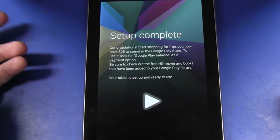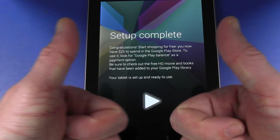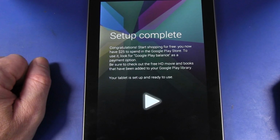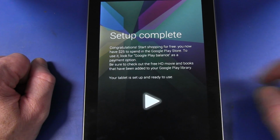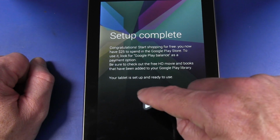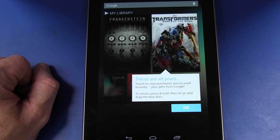Setup complete. Woohoo! Start shopping. You now have $25 to spend in the Google Play Store. Brilliant. I can buy some apps. Fantastic. Be sure to check out free HD movies and books that have been added to your Google Play library. Oh, a free HD movie. Set up and ready to use. Bang. We're in. These are all yours. Touch to view purchases you've used recently.